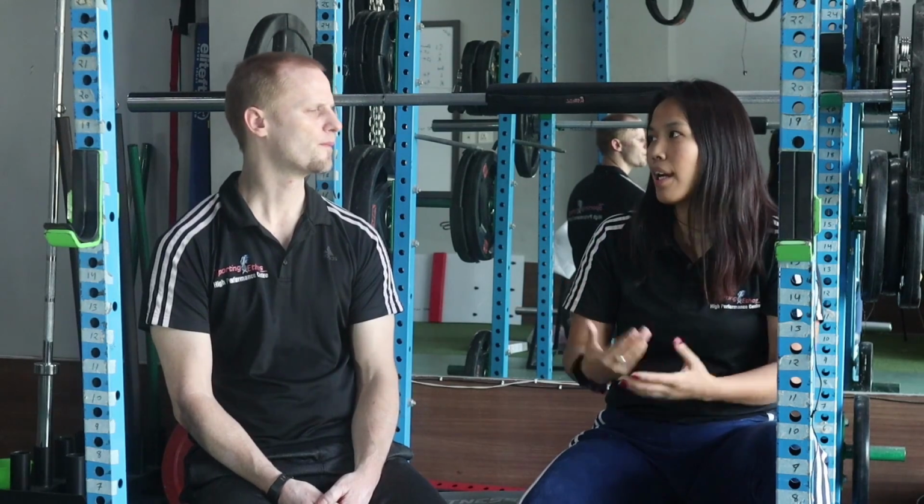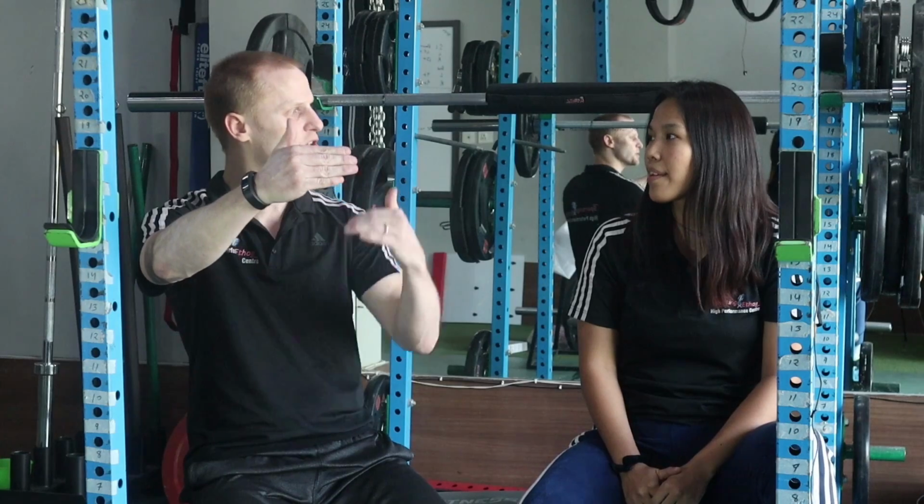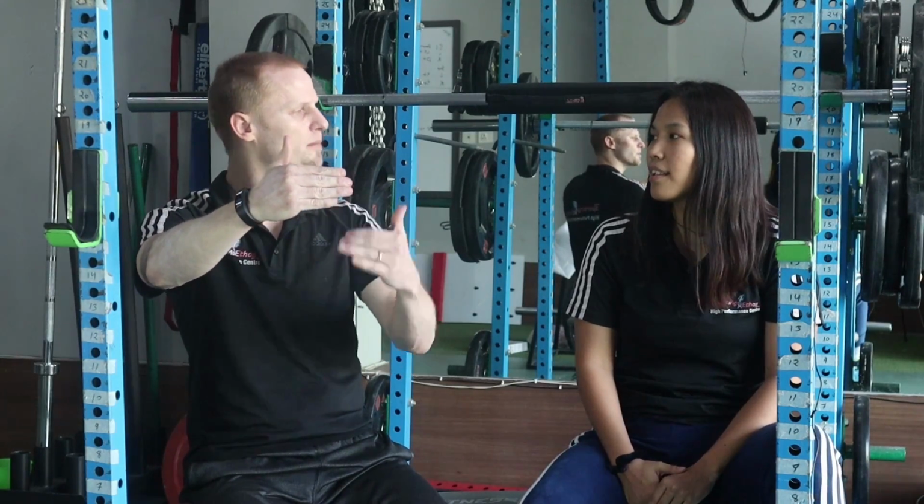The energy systems are different at each intensity, but fat burning gives you energy for longer, and so if you can increase the intensity and still burn fat, then you're going to become more economical and efficient as well. So that's the idea with training at different intensities, so that you can get more efficient at utilizing the energy at that intensity.